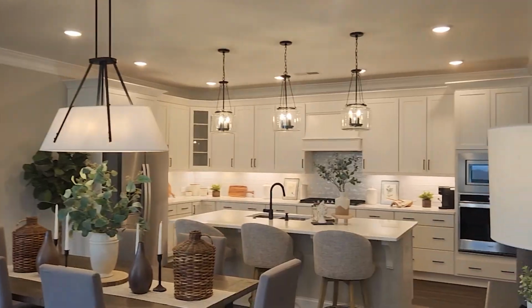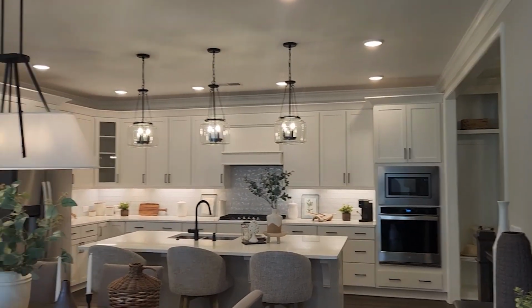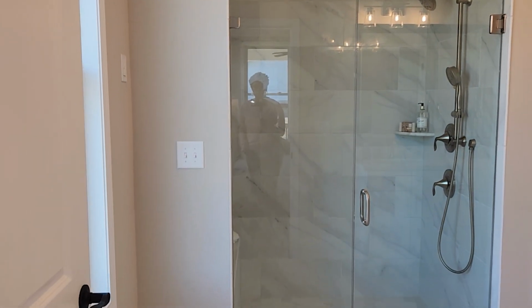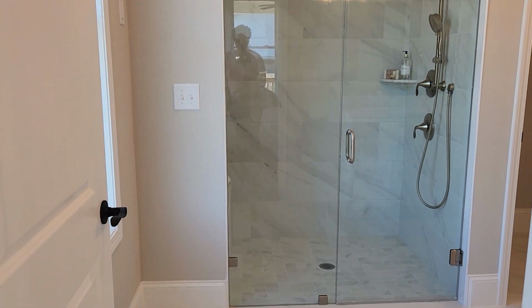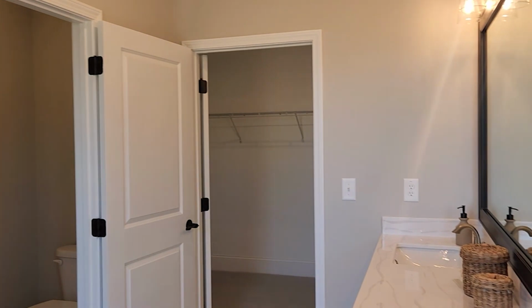Now let's talk about some of the other standard features that come with these homes. A few standard features are: in the kitchen, you have the option for quartz or granite countertops with the tile backsplash. You've got 42-inch shaker style cabinets, and they're available in a variety of colors. In the bathrooms, you have the tile shower with marble corner shelf. And then you also have the curbless entry shower in the owner's bathroom.